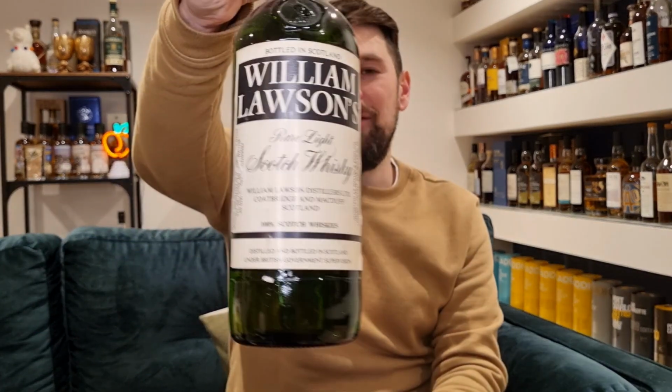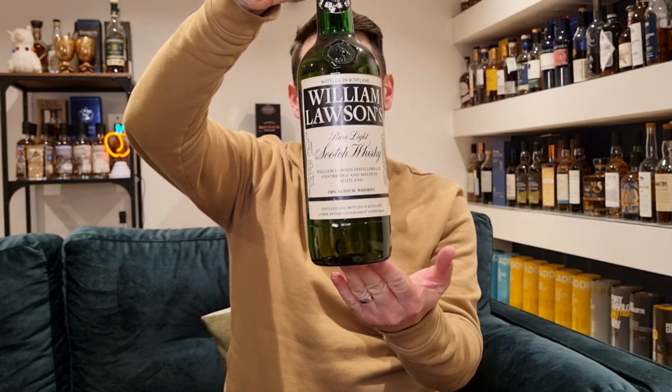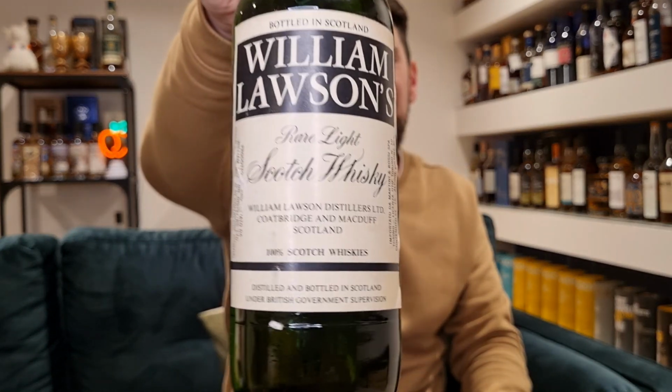So here it is. This is William Lawson's blended Scotch whisky, and I am very excited to show you this and try this with you because I've not opened this. I'm opening this for you tonight. And there it is. William Lawson's blended Scotch whisky, rare light Scotch whisky, if you go from the label. And there it is.